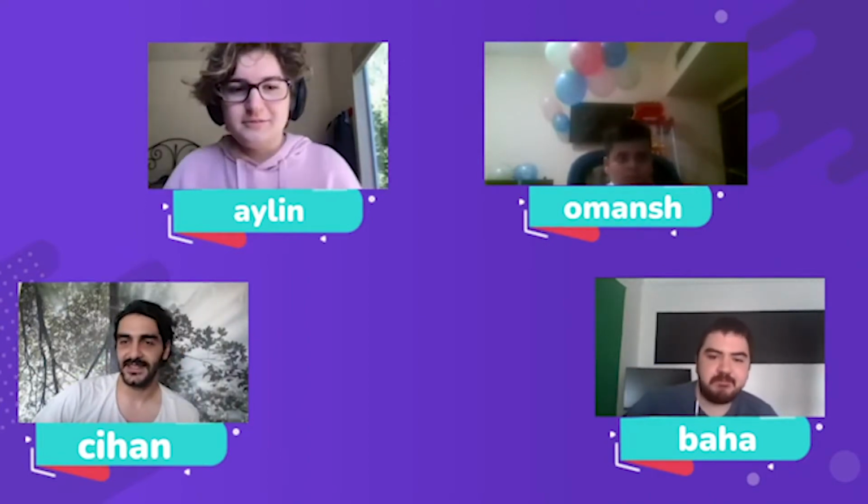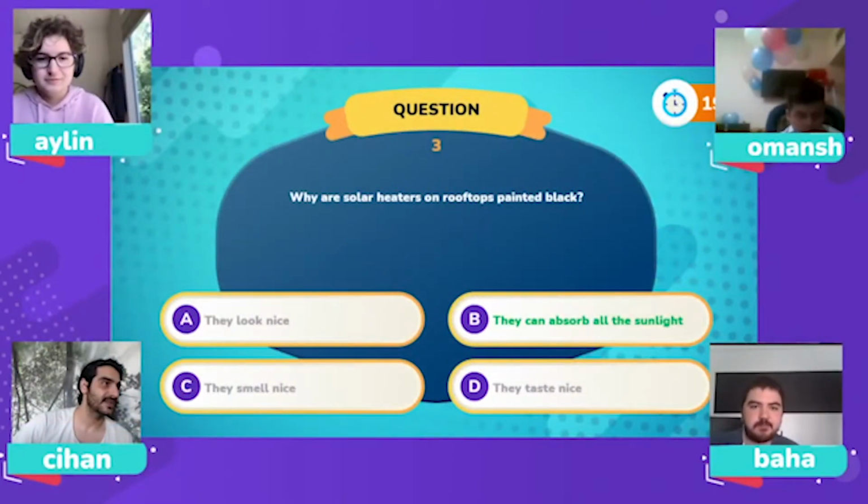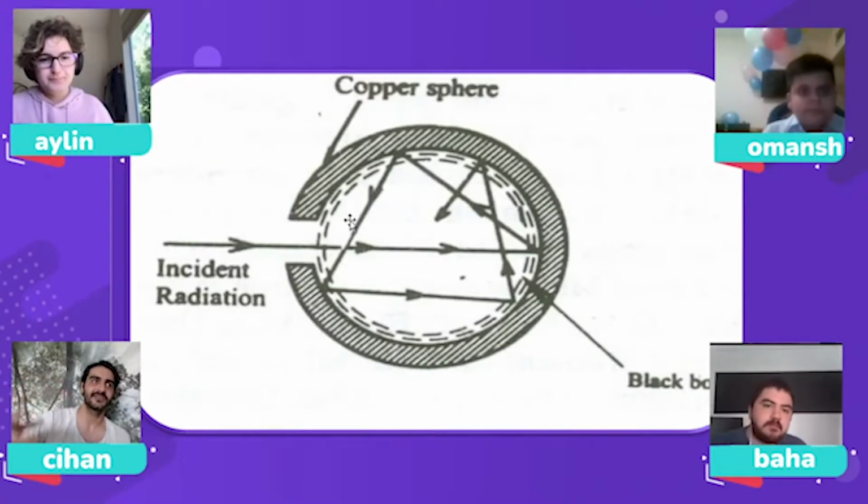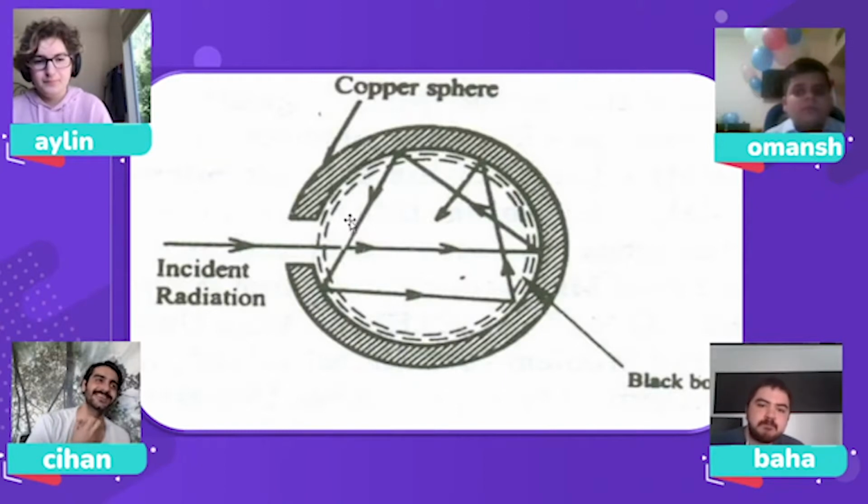Do you have an experiment for us to show us exactly how this works? Actually, this black body thing. So let's skip to this picture maybe. In here we see a copper sphere tube, and incident radiation enters and hits the copper sphere, and radiation starts heating the copper. We need to absorb all the sunlight in order to have more heat, right? So that's why people were using black paint.